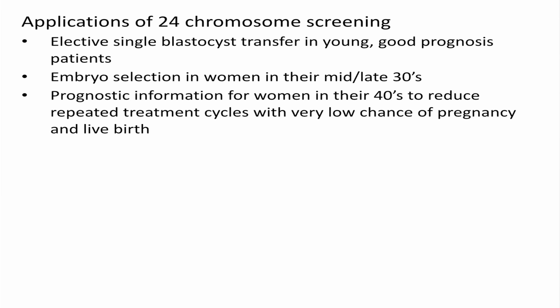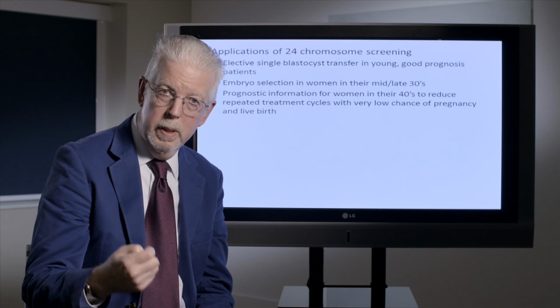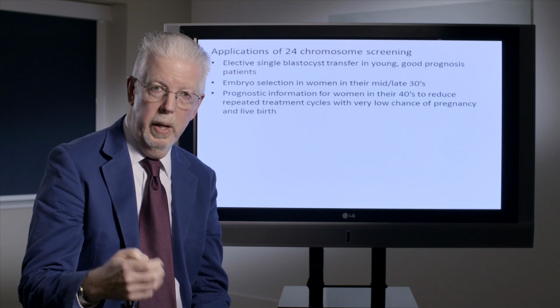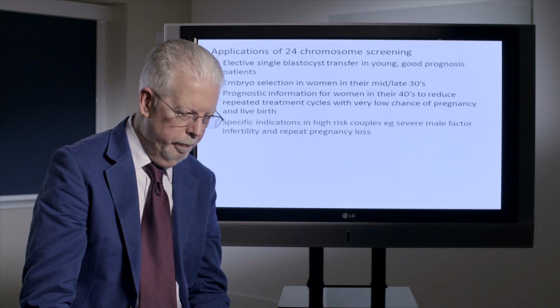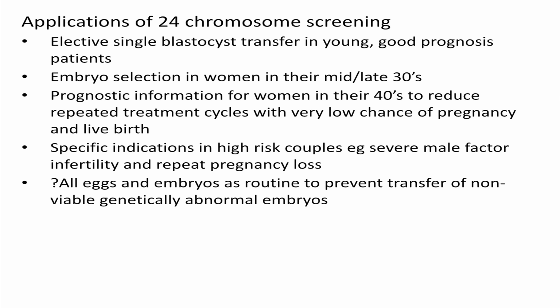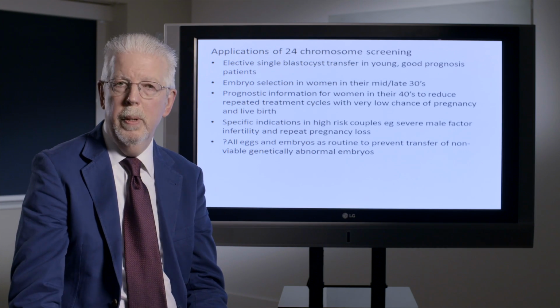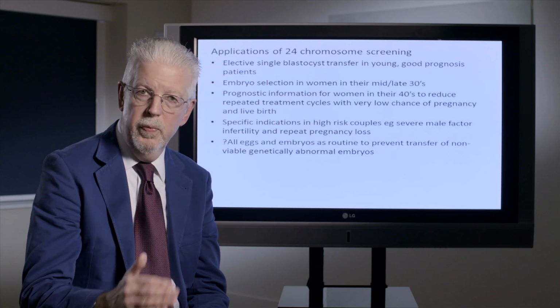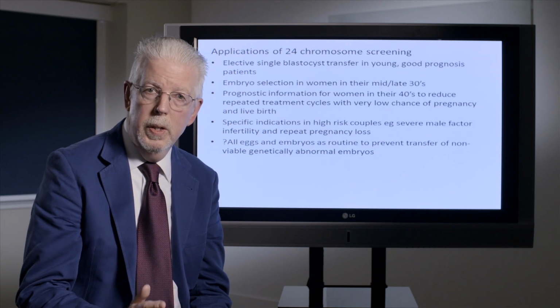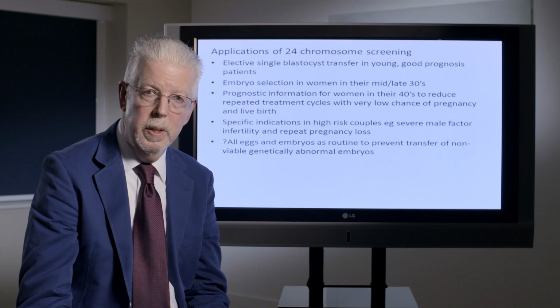And finally, for women in their 40s, where the prospects are much less, nevertheless, as we'll see, there are a minority of women that are still producing many good eggs, and sometimes one or more of these are euploid. And of course, for them, it's of particular benefit to have those transferred ahead of the abnormal embryos, which might end up as a miscarriage. Then there are some other specific indications that I don't have time to go into, such as severe male factor that I've already talked about, or repeat pregnancy loss, and so on. And indeed, I and other people are already contemplating the possibility that in perhaps 5 or 10 years' time, and some clinics may start to do this in the very near future, we should consider screening all eggs and embryos simply because we should not be transferring abnormal embryos.